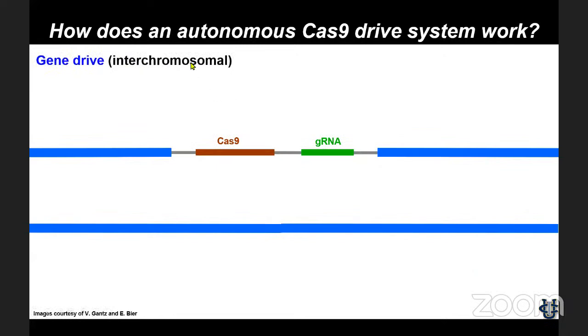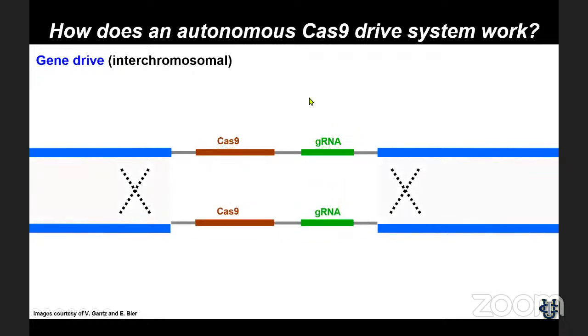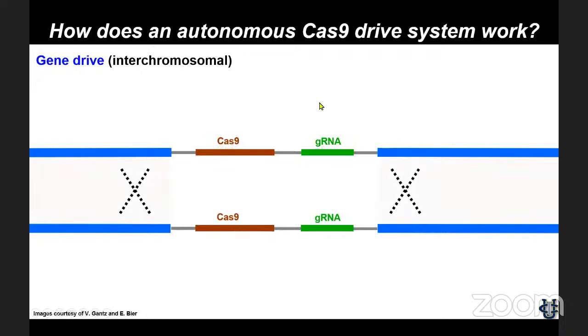So now we're looking at the chromosomes. Here's one of the homologs, here's the other homolog. It came into one of these chromosomes, but because it carries the information to continue to propagate itself, it will cut this. And basically what we do is we turn a heterozygote into a homozygote. So this idea of outcrosses for testing it, and this idea of going from a heterozygote to a homozygote are sort of the fundamental properties of this gene drive system.